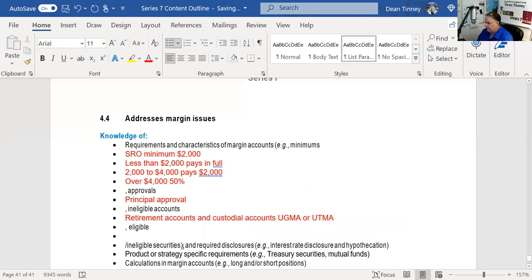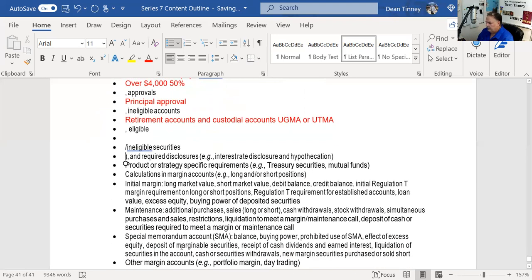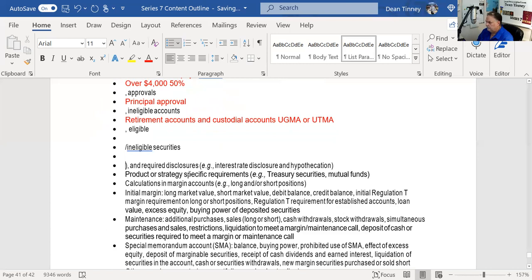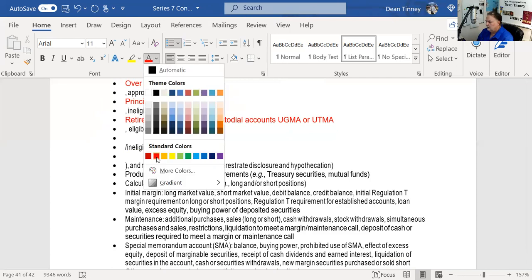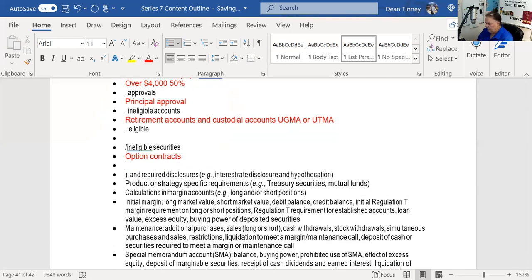Ineligible securities is very important. There's 4 of them, but the big ones you need to worry about on the test are the 2 that are big ones. We don't lend you money to buy options. So you want to buy an option contract, you have to pay in full. And we don't lend you money to buy a new issue. And it's considered a new issue 30 days from the effective date.